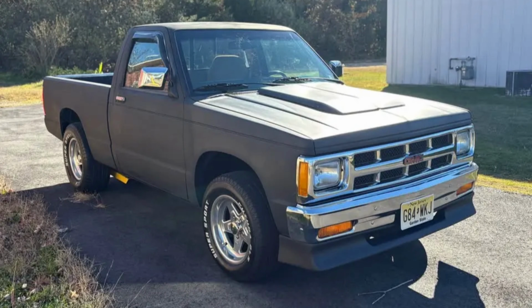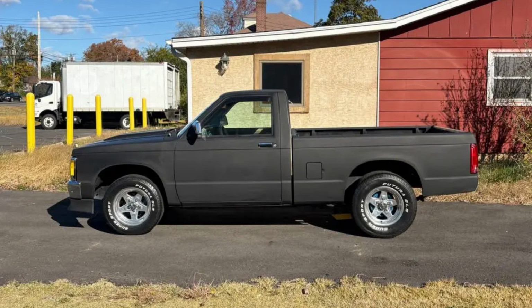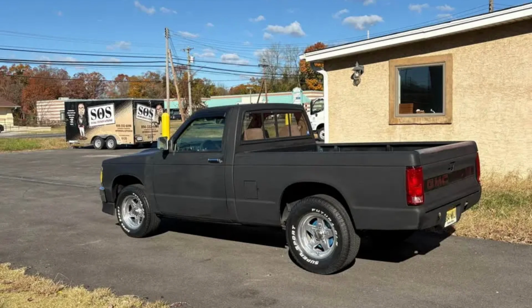The truck runs and drives great, equipped with a mild cam that gives it a strong and responsive feel. The 373 rear end delivers solid performance, while the Flowmaster True Dual exhaust provides a deep, aggressive tone. It rides on American racing rims and includes power steering and power brakes for smooth handling.